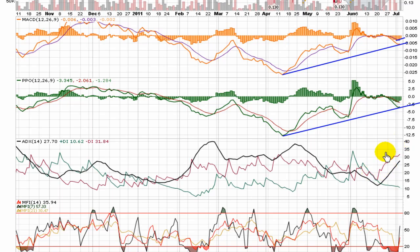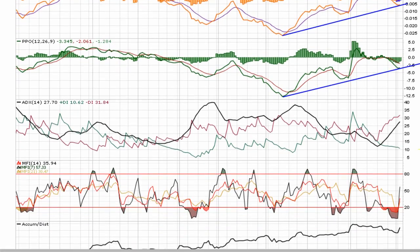Something that you don't see all the time when the stock is trying to make a turn and you're getting such strong uptrends from the MACD and the PPO. So that's something I really want to keep my eye on as a learning lesson for myself even, because you don't see that sort of situation very often.